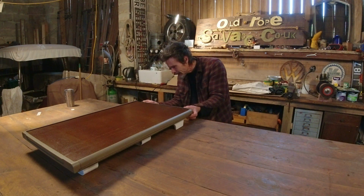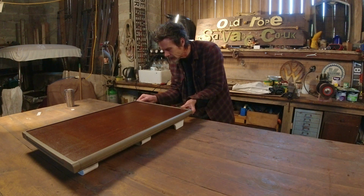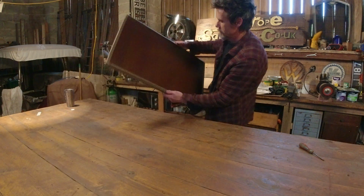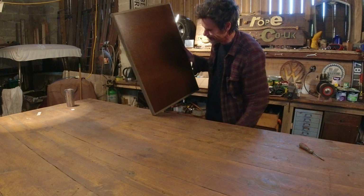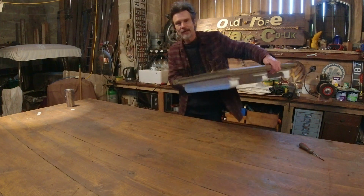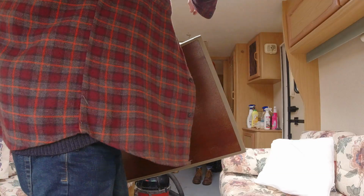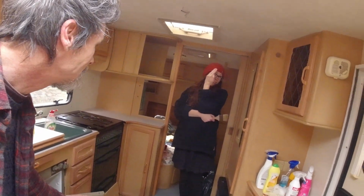Lisa's currently up in the caravan doing some cleaning still, so I'll go and see what she thinks. Altering your fridge door. Right, I'm going to take you up there and see what she says. I love it. Stay over there, go back over. Alright, ready?